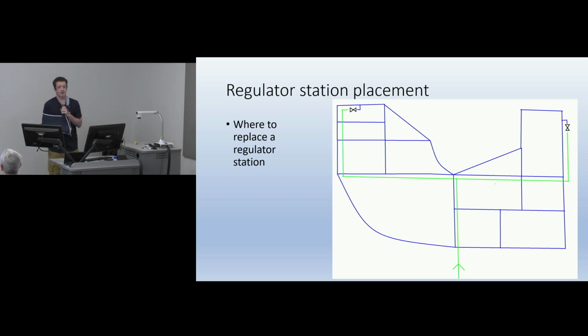Another thing that we might work on is replacing regulator stations. This is an example of a system that's fed by a low pressure system that's fed by 2 regulator stations. Every once in a while we do need to replace these regulator stations, maybe because they're getting old. When that time comes, you need to think: is this really the best place to put this regulator station, or should we put it somewhere else? Do we really want to put it right back in the same spot?